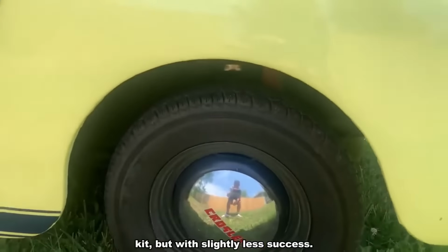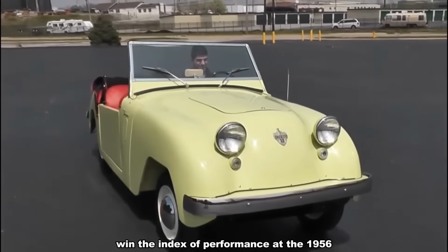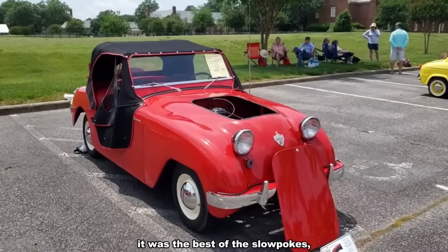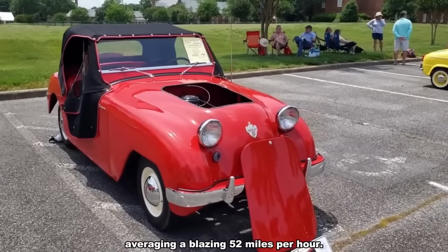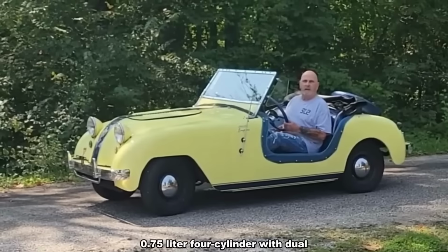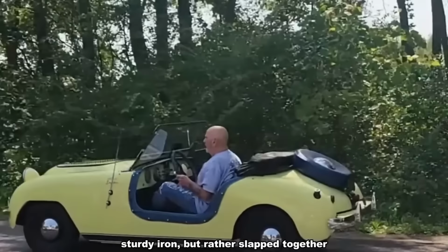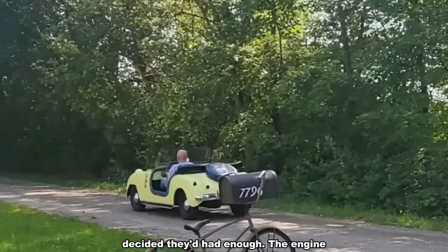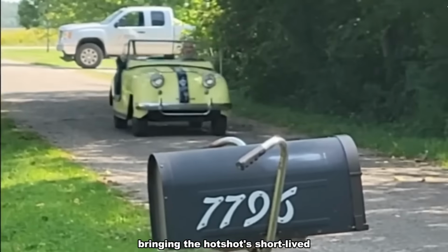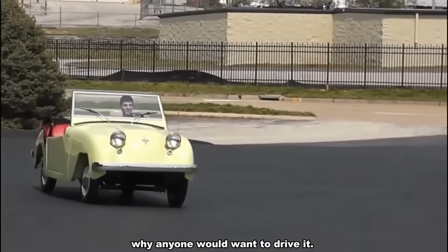with slightly less success. Amazingly, a Hotshot somehow managed to win the Index of Performance at the 1956 12 Hours of Sebring, a fancy way of saying it was the best of the slowpokes, averaging a blazing 52 miles per hour. But the real kicker was the engine. A 0.75-liter four-cylinder with dual overhead cams, which wasn't cast in sturdy iron but rather slapped together from stamped tin. When the braze joints decided they'd had enough, the engine would loudly protest and overheat, bringing the Hotshot's short-lived joyride to a steamy end. We can't imagine why anyone would want to drive it.